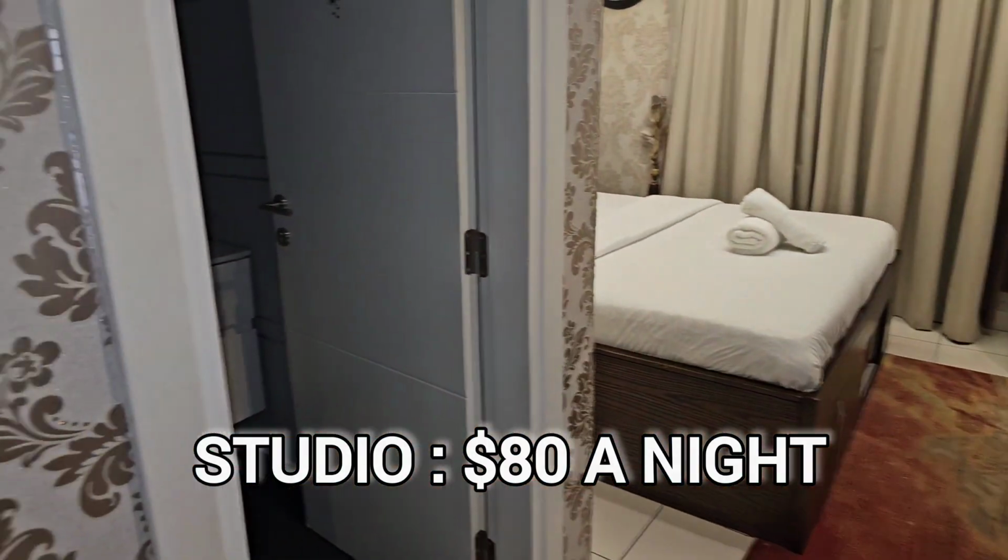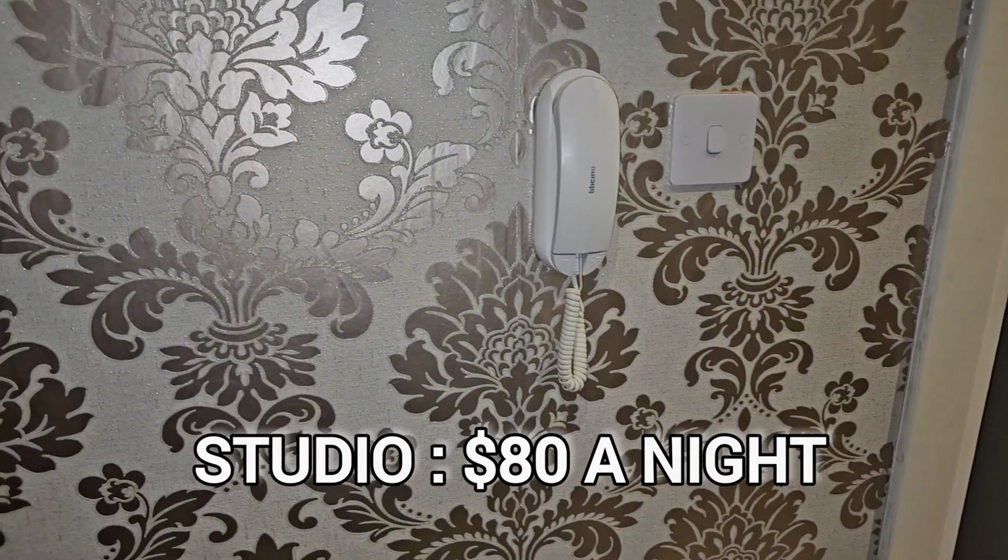So I'm going to show you a studio in a two-bedroom apartment. So let's take a little tour of this studio. As you can see, nice bathrooms. Now this comes fully furnished with all the utensils. It has a nice kitchenette that comes with a stove, microwave, a washing machine. Bed is fully laid. There's a TV, Netflix and Wi-Fi.